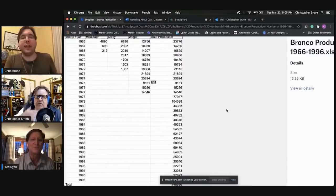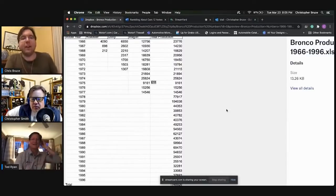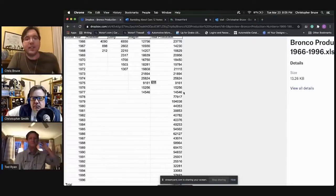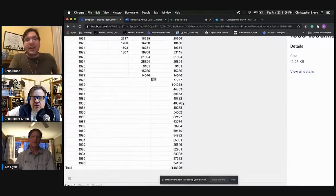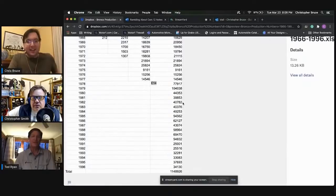For anyone watching right now, we have a graph here of Bronco sales numbers. 77,917. The year before that, 14,546. The year after that, 77,000, then for 79, 104,038. Late 70s, people loved the Bronco. That was the second generation. Amazing. They loved the second generation.